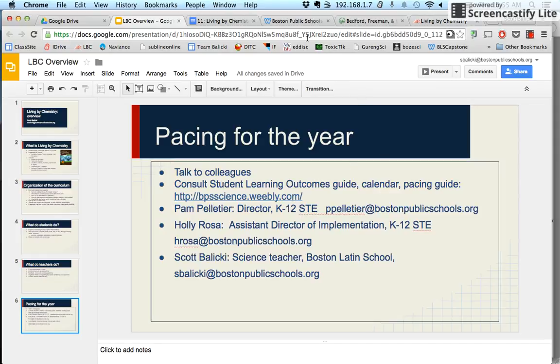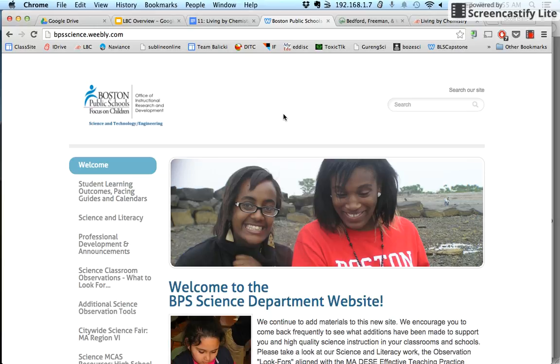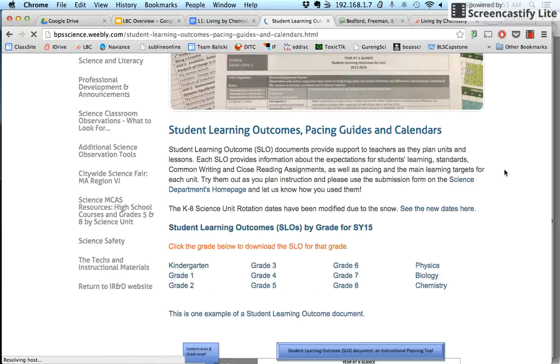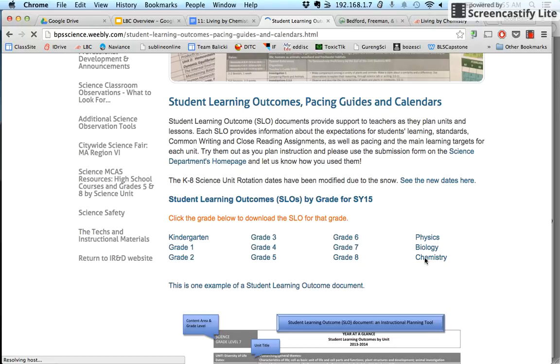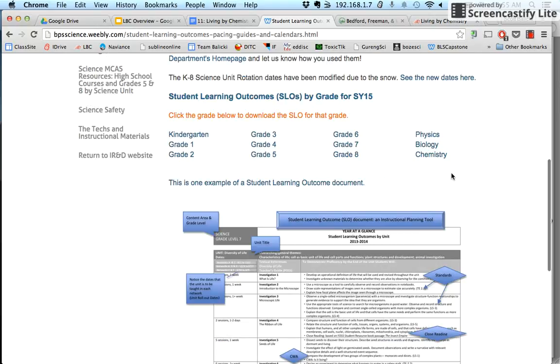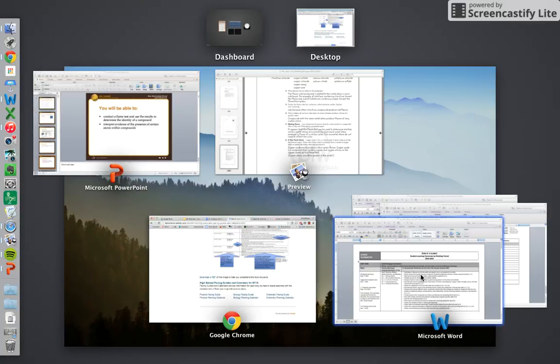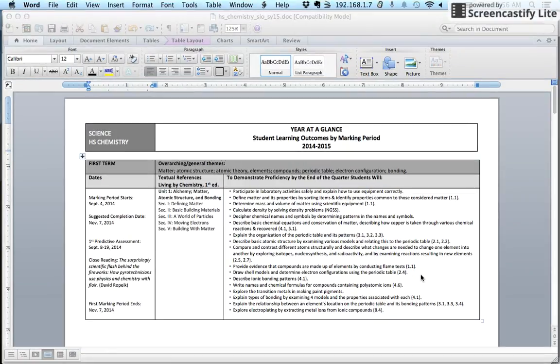bpsscience.weebly.com has several materials which are very useful. This is what the website looks like, and what we need to do is go to the Student Learning Outcomes, Pacing Guides, and Calendars page. And if we scroll down, we see we can download the Student Learning Outcomes for Chemistry, and that is described by unit. Chemistry Pacing Guide, Chemistry Planning Calendar. These are essential documents.